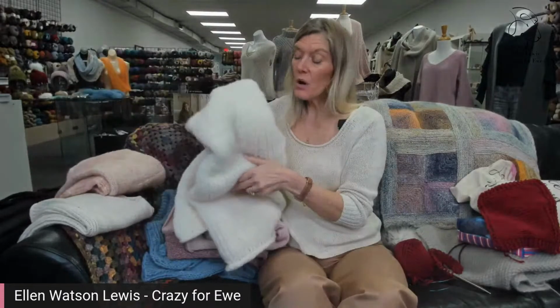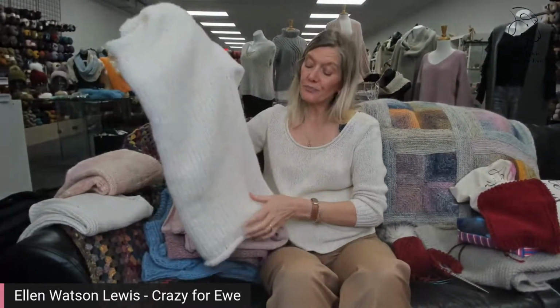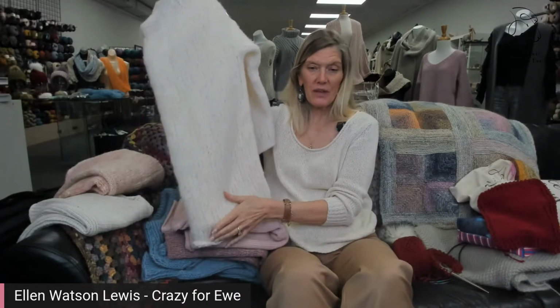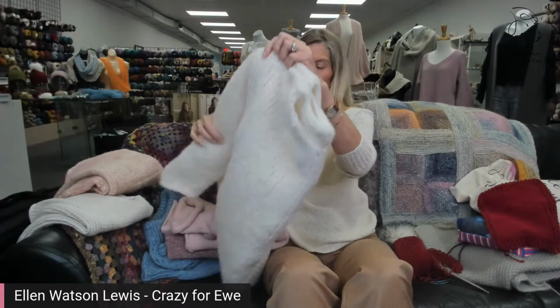All right, so Ellen has a question. Is that bulky one too heavy for me? Ellen is asking if this bulky one is too heavy for her because she lives in New Orleans. I don't think this would be too warm, but if you were concerned about it, Ellen, you could do the one with the 4 strands of Kidsilk Haze. I'll tell you what, when you're here in February, you can try this on and see what you think. But no, I don't think it would be too heavy for you.